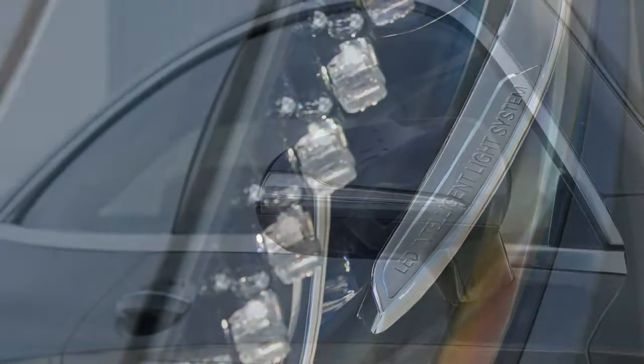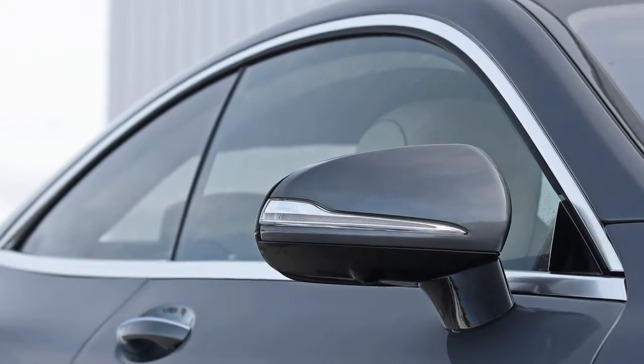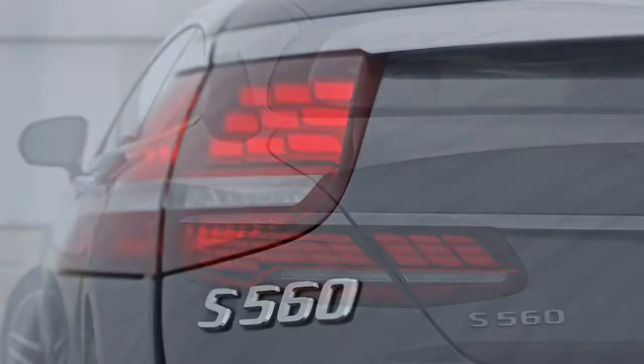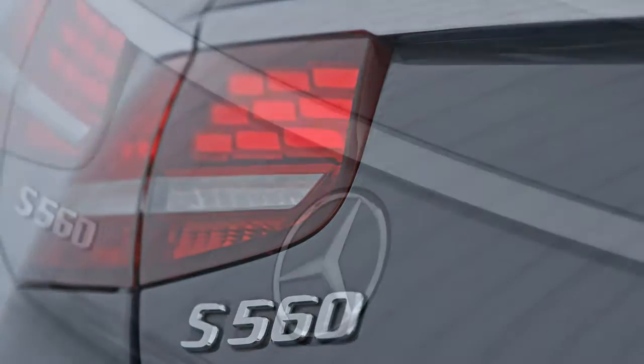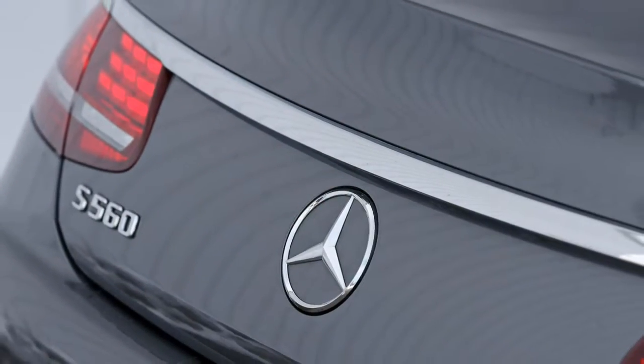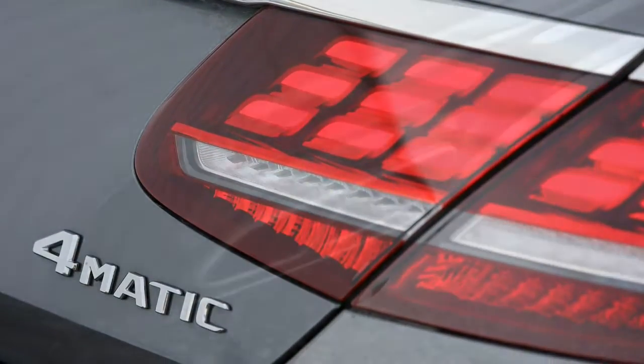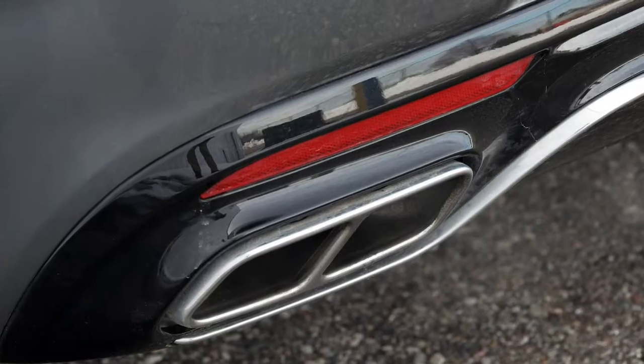Arguably the most impressive statistic produced by the S560 is the 29 miles per gallon it returned on our 75 miles per hour highway test, beating its EPA estimate by 2 miles per gallon. We observed just 17 miles per gallon overall, 4 miles per gallon less than its EPA combined figure.